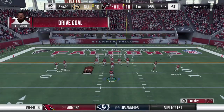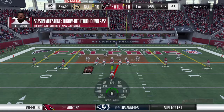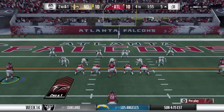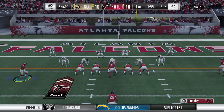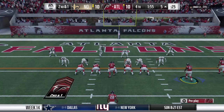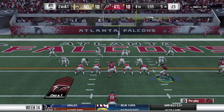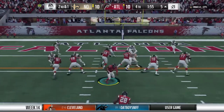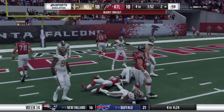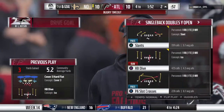Here comes the D swarming to the line. Hurry up, here we go. Blue 90. Blue 90. Now they bring a receiver in motion right. Now receiver in motion left. Now a handoff here to his running back. And he's able to get it down to the 2-yard line.